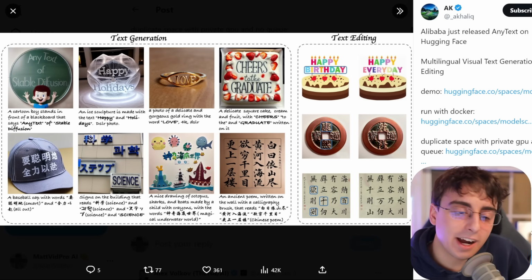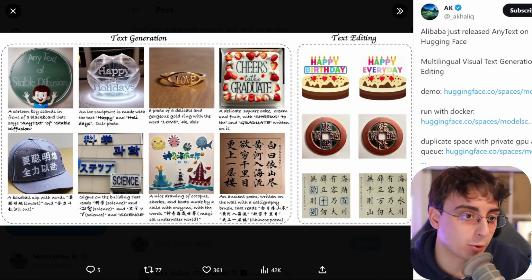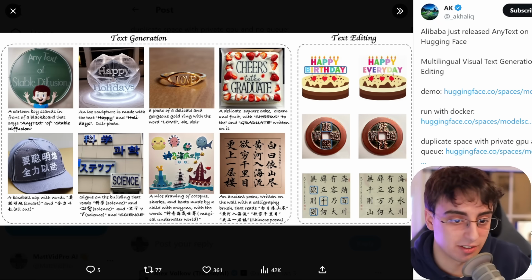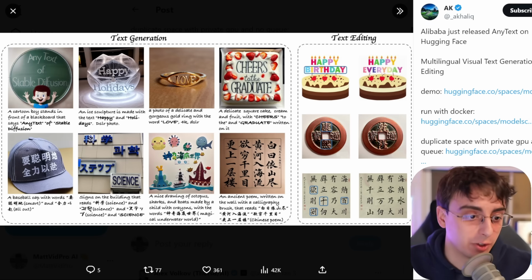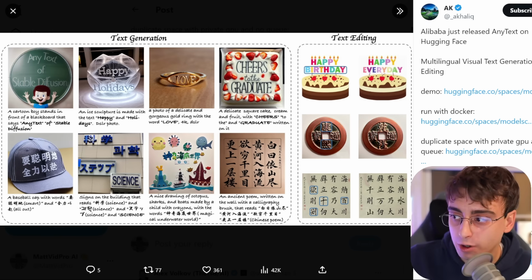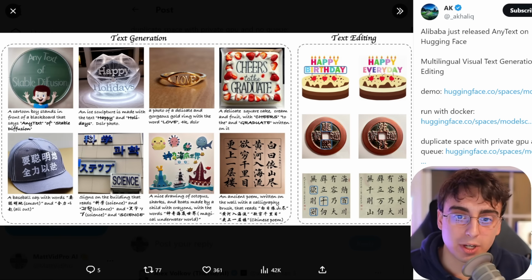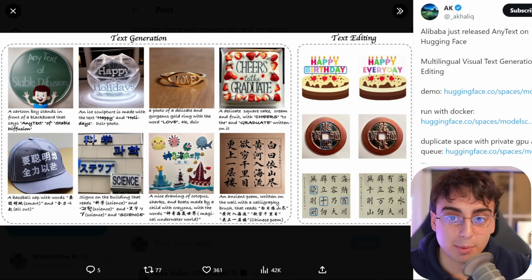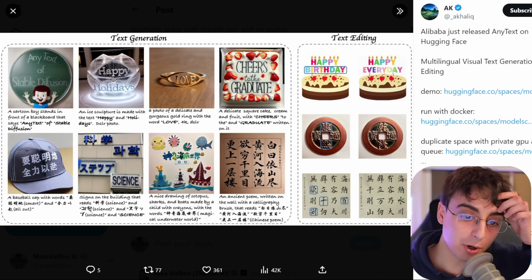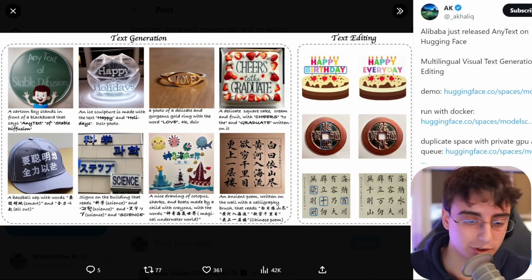We can take AI-generated imagery and actually go back and fix the text on it to say whatever we want. And this is all very impressive. DALL-E 3 levels of text generation, even in other languages, which we haven't seen before in the AI art generation landscape. We can actually edit text as well, so we can highlight a specific section here. You can see with the cake, we change it from happy birthday to every day. It's super, super cool. This is the kind of thing that I need in my art generation workflows and life.